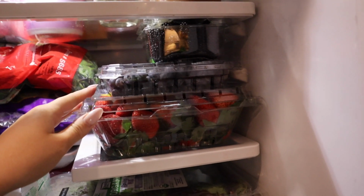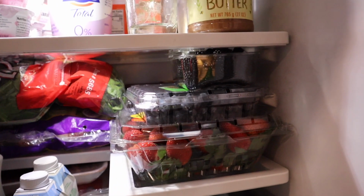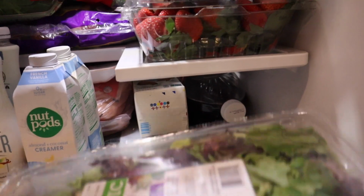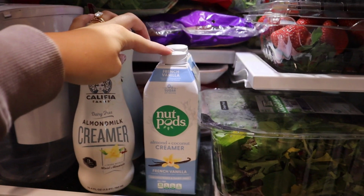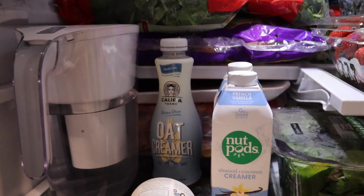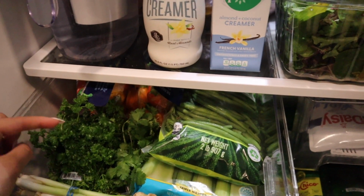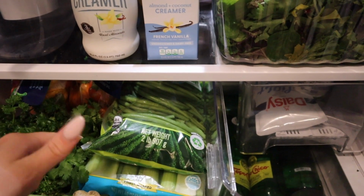I know you guys know groceries, especially fresh organic produce, is so expensive. So I definitely don't want to wash it right away. It just gets moldy so fast. And then down here we've got the spring mix for salads, and then back there we've just got almond milk and cranberry juice. Up here we have all of our creamers. I've got the Nut Pods French vanilla, and then this is the almond milk creamer I was telling you guys we tried. And then back here is the Khalifa Farms oat creamer. And here in this beautiful veggie drawer, we've got the peppers back there, cilantro, parsley, green onion, ginger, jalapeno, celery, and green beans up here.